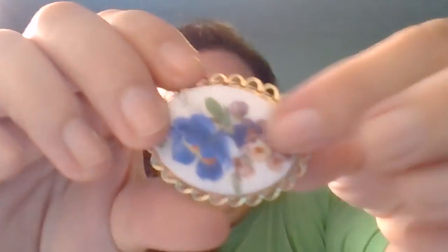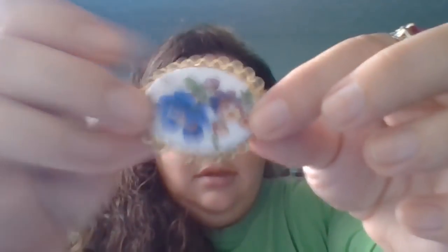I had one recently like this, and I think I actually put it in my auction bags. Let's see. Yeah, it's a plastic piece, but on the front it's textured. It always usually has like a floral motif. This one's loose from there. I'm gonna have to glue it back in there.